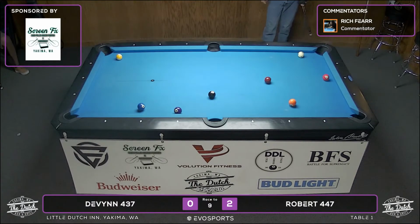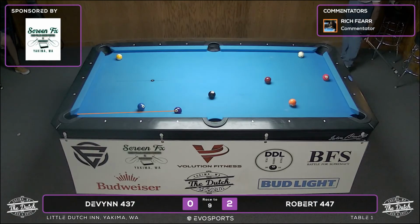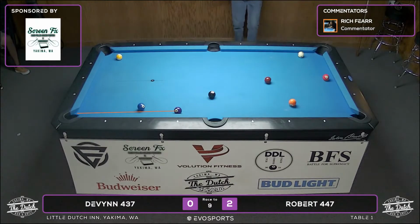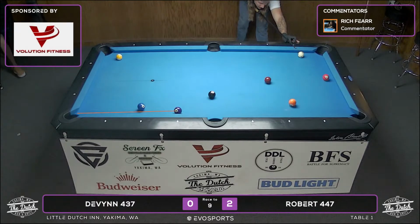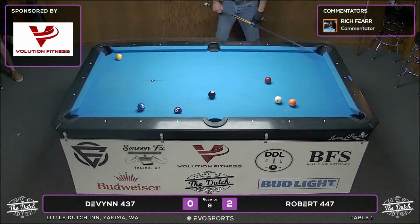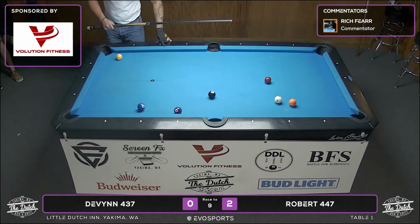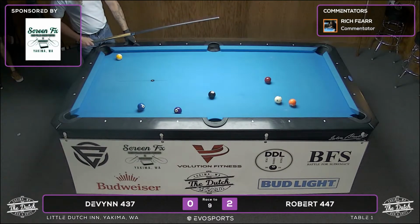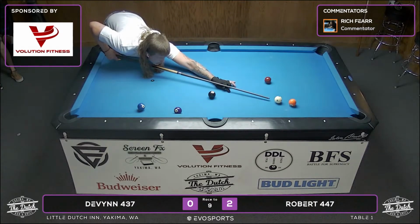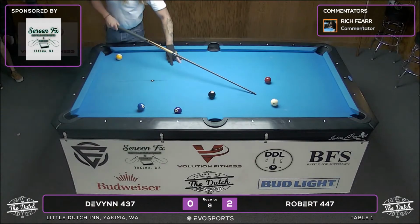So the big question here is if this 4 ball passes here. And it looks like it does. And that's big. So, yeah. And he got himself to that shot. He can bump the 5 right now. And then he can play the 7 on the side. Not quite the pattern I would have run, but it'll still be effective.